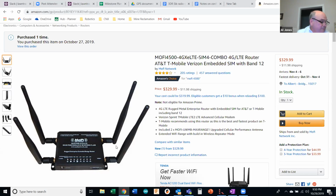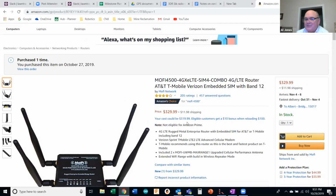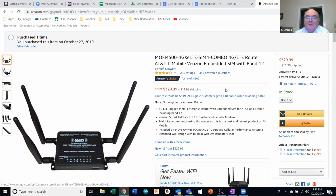Ideally, I'll be able to get rid of the radios and transmit over Wi-Fi, but the OEM support out of China for my GPS units isn't quite fantastic, so I'm not sure if I'm going to be able to make that work. But my purchase, Jeff and others, is to do Wi-Fi with a Verizon SIM card plugged into this thing.